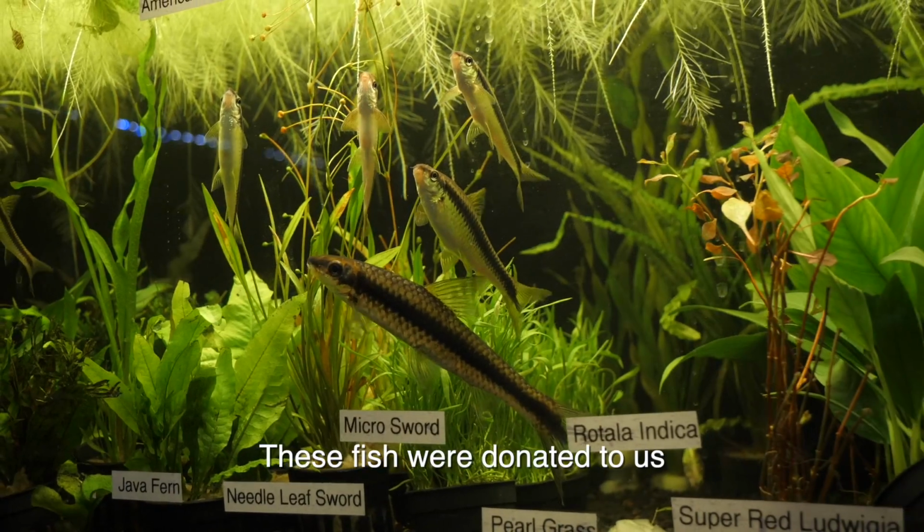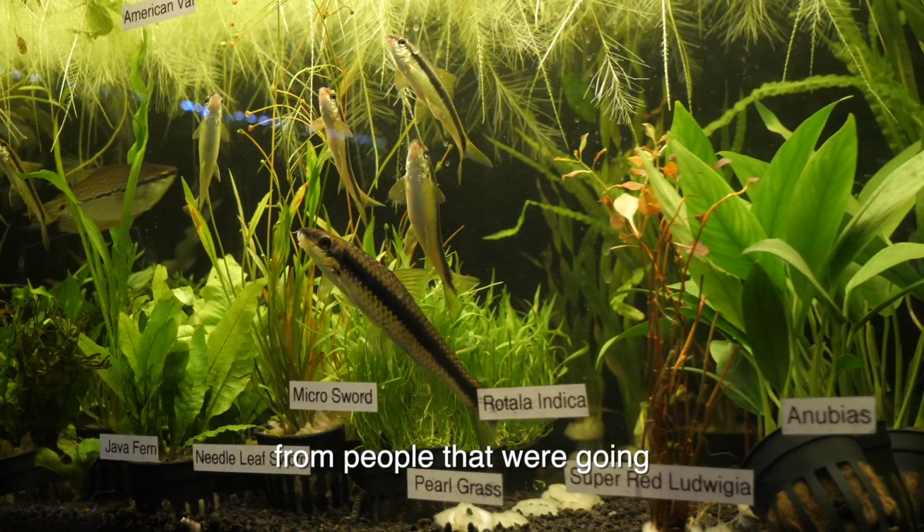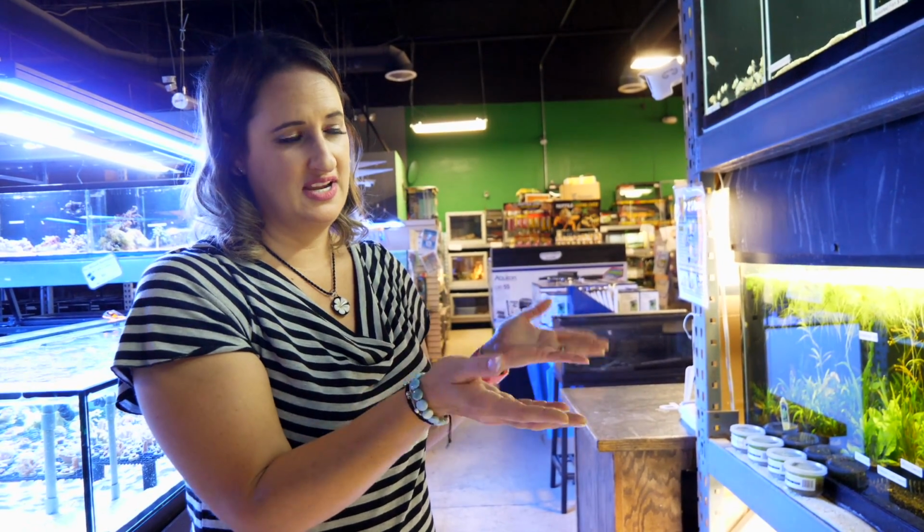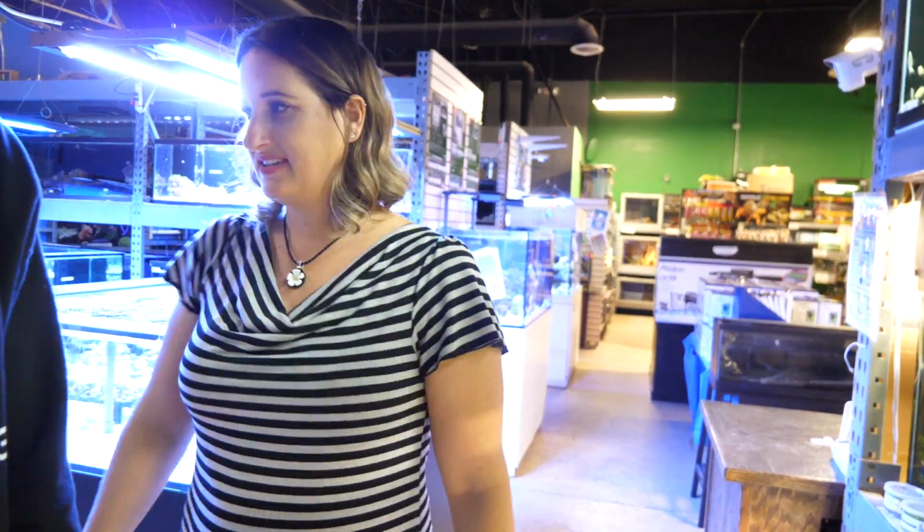So some of these fish were donated to us from people that were going into the military. We'll take their fish and tell them that we'll keep them forever. So that's why they're in this tank. These fish will never leave us. And then that brings us into saltwater.